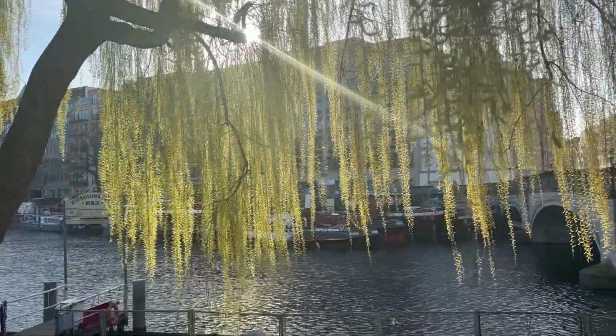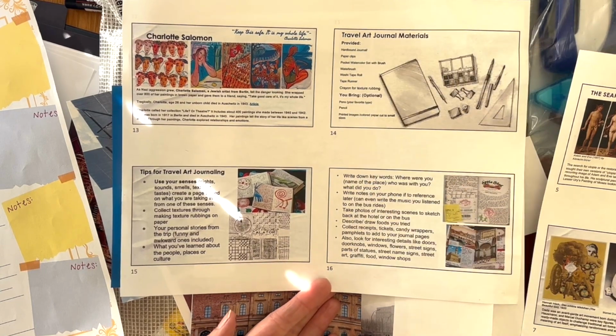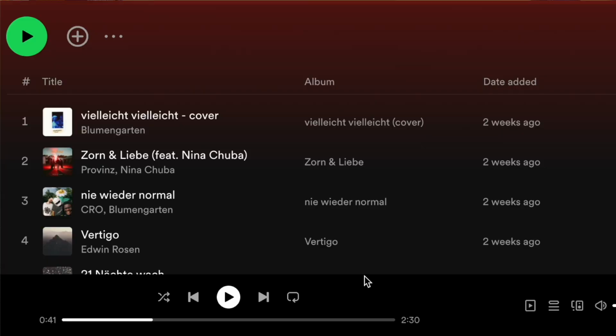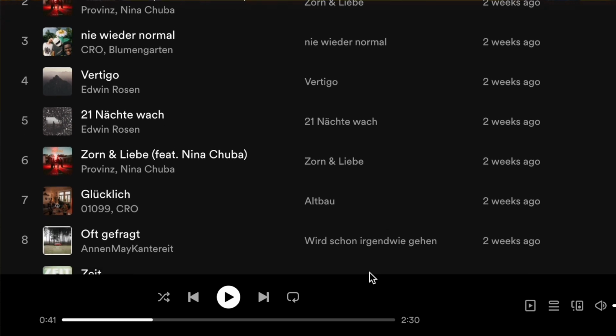We are going to do some rubbings. I did bring some small crayons so they can rub textures, and just think about the stories, things people said, words and phrases you learn, even your playlist that you made for the trip or songs that you heard on the trip that you started to listen to.